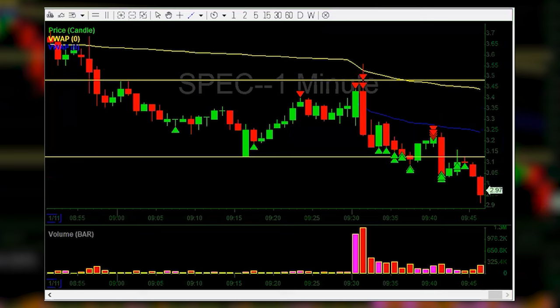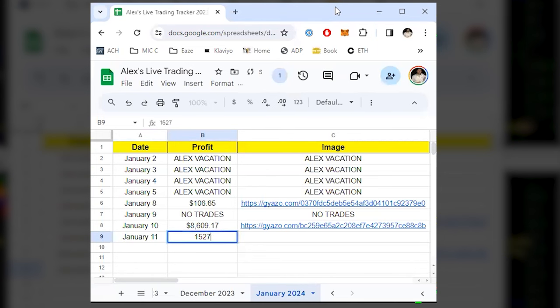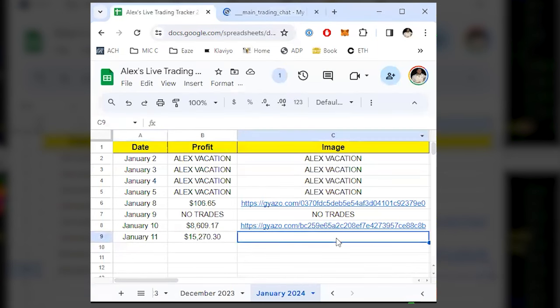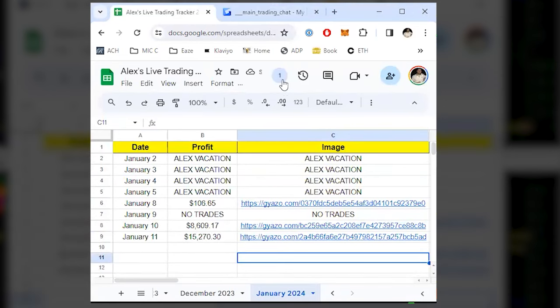That's it for me, guys. Calling it a $15,200 day today. January 11, $15,270.30. So far up 23 grand this month. And it's only been 2-3 days.